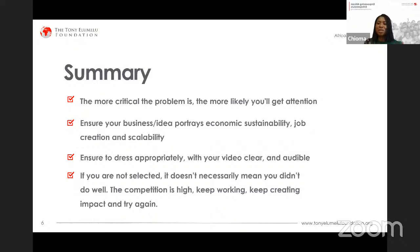So don't assume that it's a simple problem, that it's not that serious. Okay, I'm helping young girls in my community. Tell us the problem that the young girls have faced, that these young girls didn't have anything or were running around naked in the rural areas, and you send them to coding school, and paint the picture as critical as it is, right? Because we have this thing in Africa that we're very modest, we want to be humble. We don't want to paint a picture that we're saving the world, when you're actually saving the world, right? So ensure that you're projecting your problem as very critical.